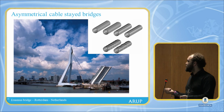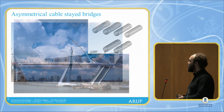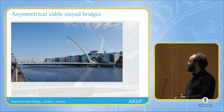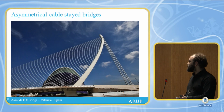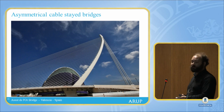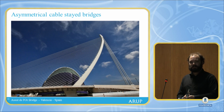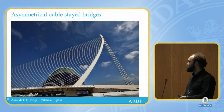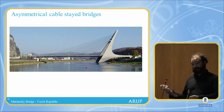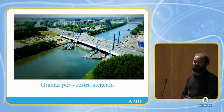The solution of the kink in the pylon, that's a solution you see quite often nowadays. In Dublin, for example, and you also see the same thing in Valencia. But it's all design choices. You don't have to. There's just consequences. And knowing what kind of consequences there are to your decisions is a good thing to know, because you don't have to have a backstay. You can also make the pylon really, really big. It's all a choice. So if you know what you're doing, you can do what you want.